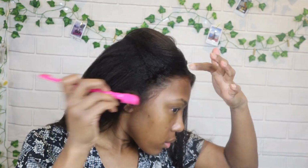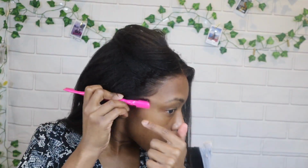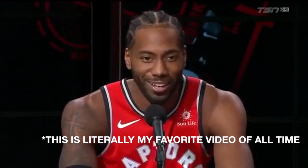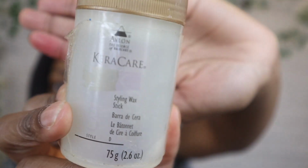fine? I am not big on edges, hence why I barely did anything with them, but honestly, this wig looks so good without them. If you want to add edges, you definitely can. It's definitely a personal preference, but for me, I think it looks fine with my little 2-3 edges that I did. Lastly, I'm going to go in with my Rpghair wax stick to lay down my flyaways, and that is it, guys.